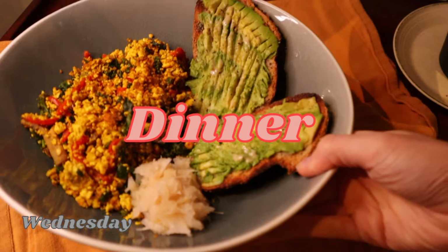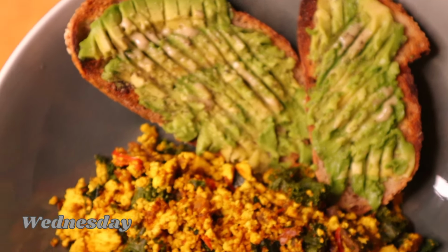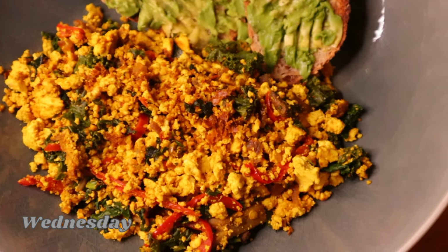For dinner on Wednesday, I was kind of in a rush, so I didn't really film me making it, but I had a tofu scramble. I love tofu scrambles. They are so easy and so quick, and just another way of getting your avocado toast as well. I'll leave the recipe that I use to make my tofu scramble down below.